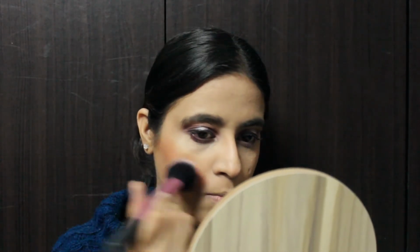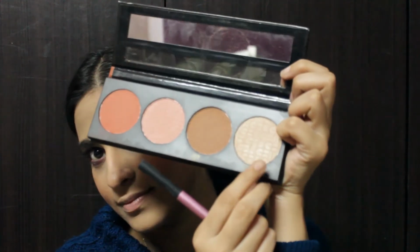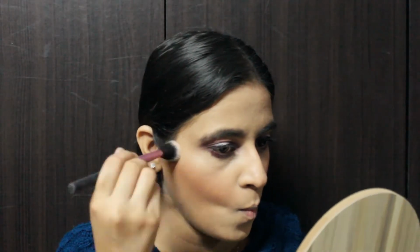Now I'm taking this pink shade and applying it on the apples of my cheek. This highlighting shade I'm just applying to the high points.